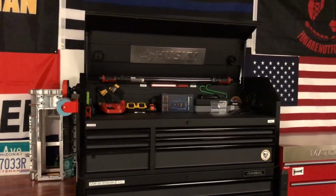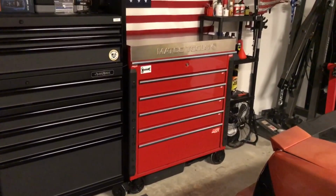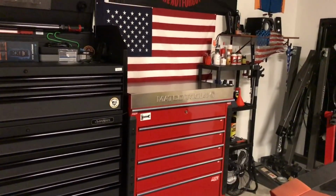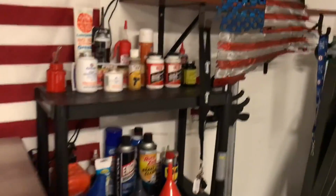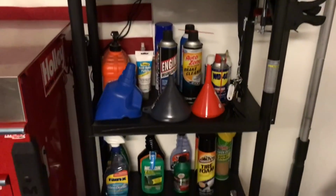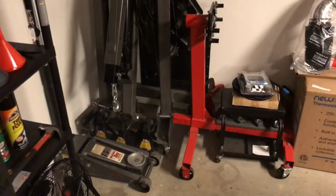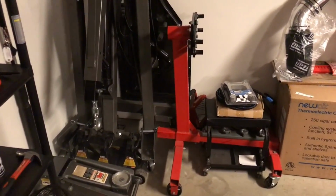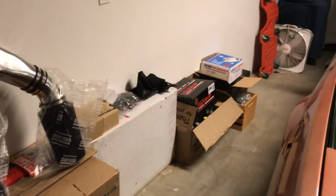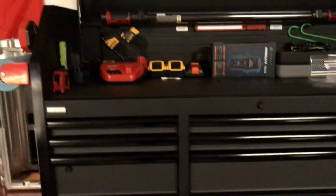My Husky flat black 52-inch toolbox. My Matco service cart, 5-drawer, and then the top opens as well. And then just my shelving with all my greases and silicones and car cleaning products and funnels and all that good stuff. And then over here in the corner is where I keep all my jack stands, cherry picker, engine stand, stool, all my car parts, the crappy creeper from Harbor Freight. But now that I kind of showed you guys that, you can get into the toolbox.